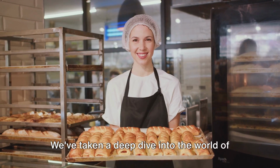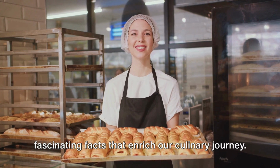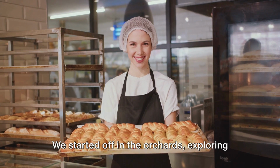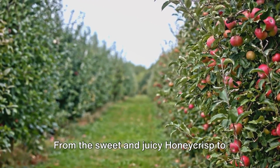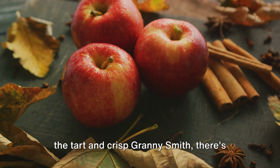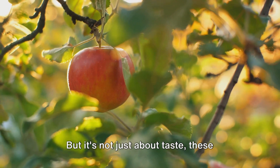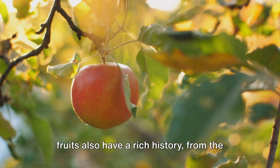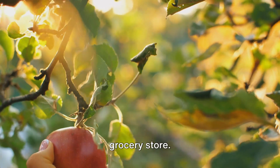We've taken a deep dive into the world of food, touching on delightful tidbits and fascinating facts that enrich our culinary journey. We started off in the orchards, exploring the vast variety of apples. From the sweet and juicy Honeycrisp to the tart and crisp Granny Smith, there's an apple out there to suit every palate. But it's not just about taste. These fruits also have a rich history, from the wild forests of Kazakhstan to your local grocery store.